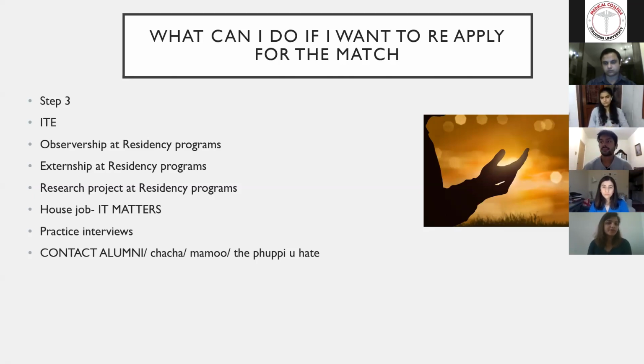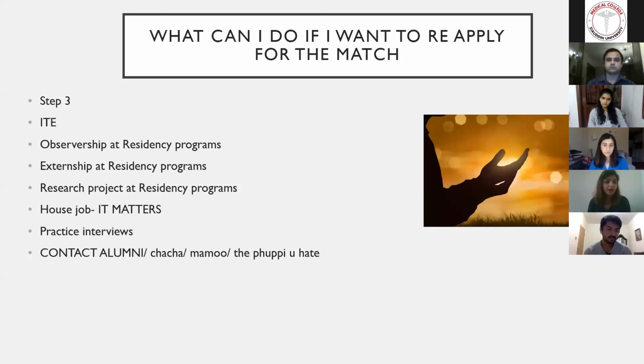Again, observerships and externships at residency programs. I cannot stress enough on this. It's very important to do observerships and externships at residency programs, especially if you target a program. Do a research project at a residency program. One of the residents who got matched at the program that I'm at applied for an externship, but the positions were full. He came up with a random idea of doing research on those externs, and now he's in the program.